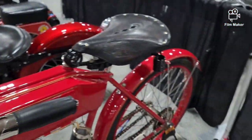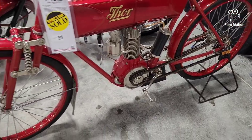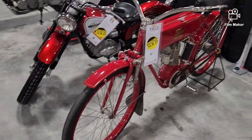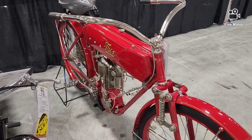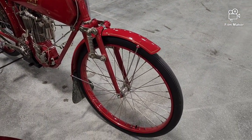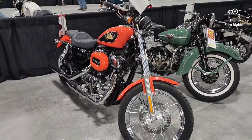Doug would love this. From Chicago, or from Illinois. I don't know how much they're going to sell that for. 2001 Harley-Davidson.